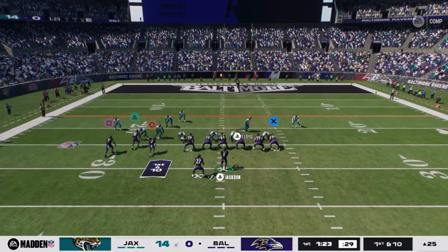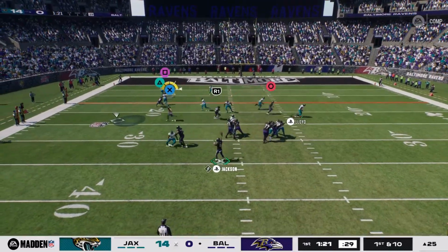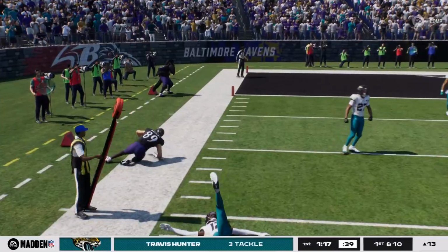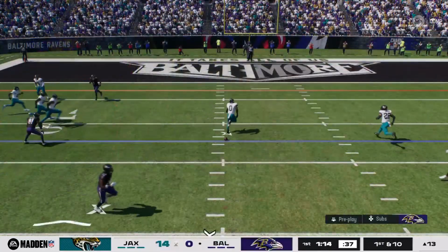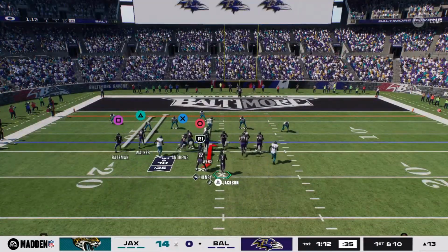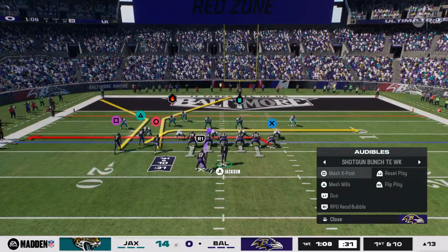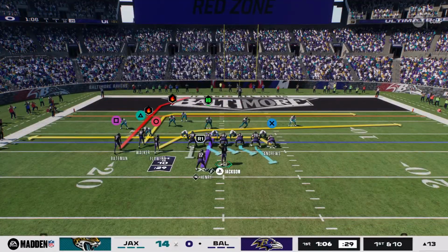In the shotgun, here's Jackson. A throw, left side, caught by Andrews. Now they are in business. Inside the 15-yard line, that's another Baltimore first down. First and 10 at the 13-yard line.